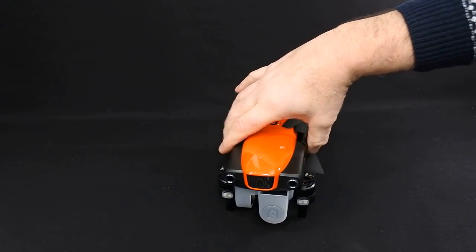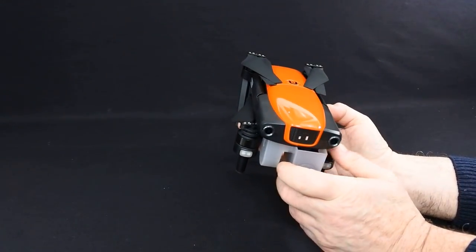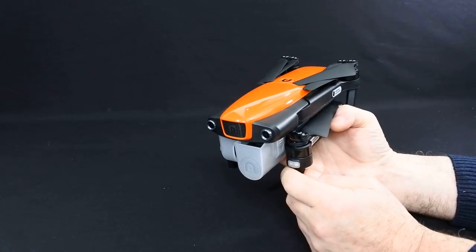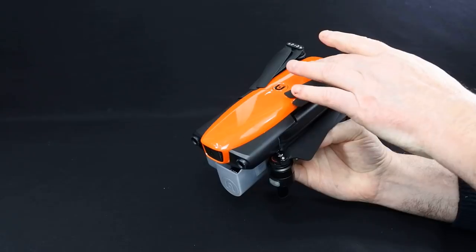I love the fact I don't have to bring my phone with me when I want to go fly it anymore once I've got it set up. It really is nice. The camera quality is fantastic. Filming 4K 60 is amazing. I can't speak highly enough about this. You'll have seen the review, you've seen the footage.